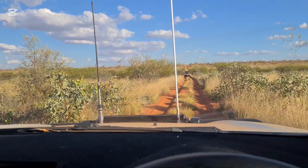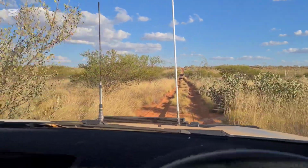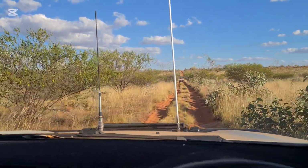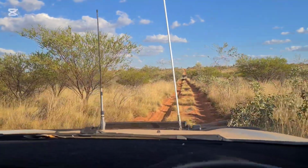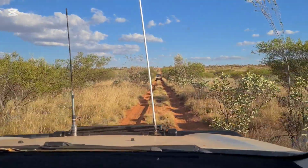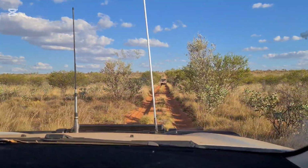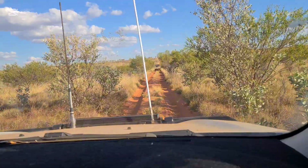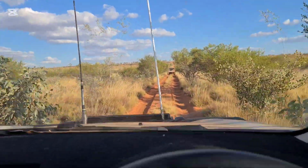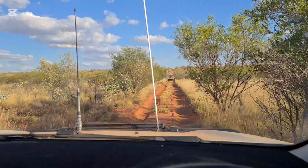We did want to get a decent camp early this afternoon, but there is nowhere. So we're going to have to grind on to well 43, which I think is at least another hour and a half away, if not 2. Just one of those days, eh? Just got to grind it out. Everything's going okay. The cars are going well. The temps are all good. But you just cannot get any momentum out here. It's literally just a crawl.